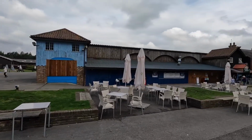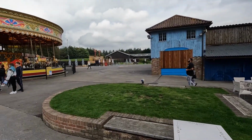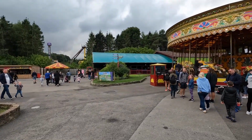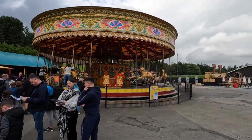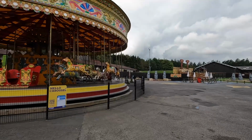Lots of seating around here as well. I would like to hear a little bit more themed audio though. A lot of chart hits going on today, all around the park. Sounds like a copyright claim to me, for someone that uploads vlogs like myself.